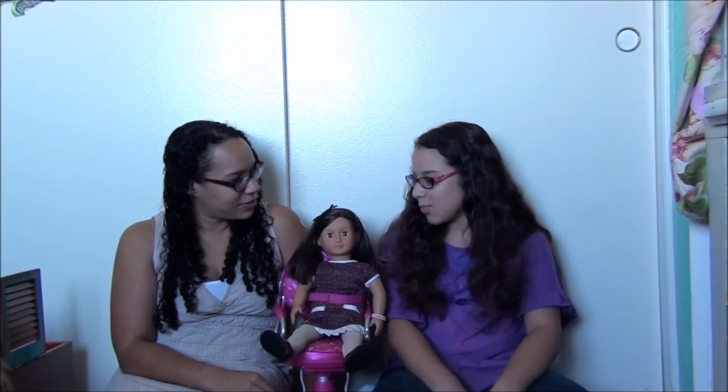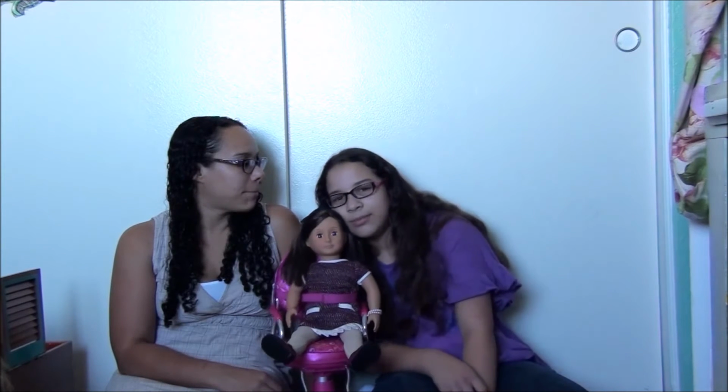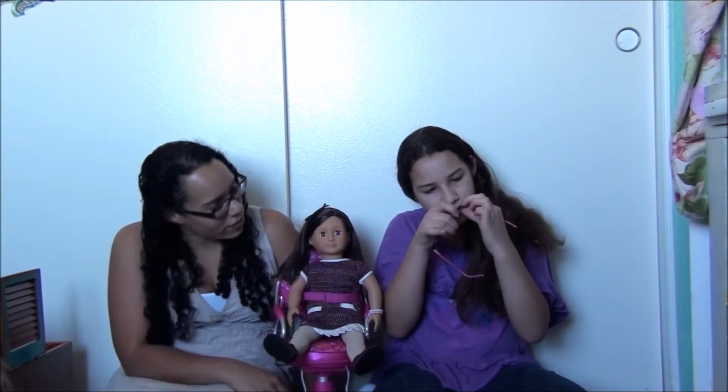You love her? Yeah. They don't even make one that looks like me. I agree. You need to make a Teenie doll. So, this was as close as we could get. All she needs, I think, is some freckles and some glasses. Maybe a little bit of curly hair, more wavy hair.